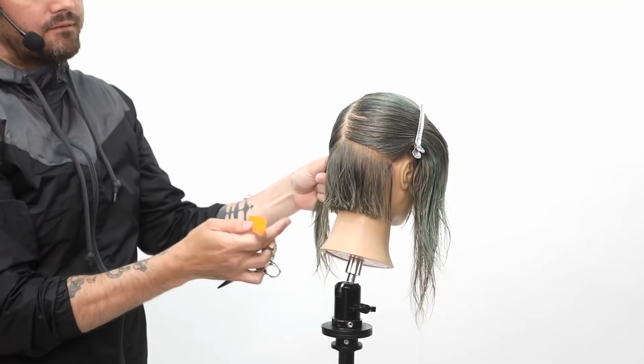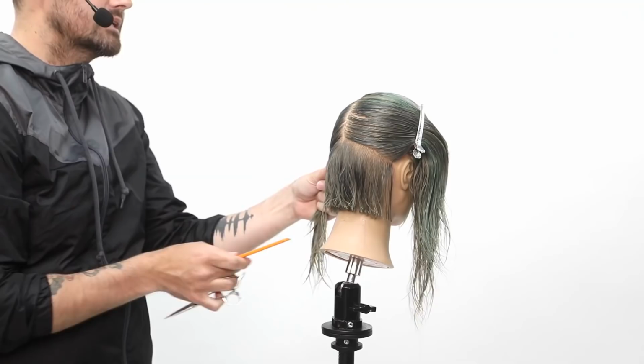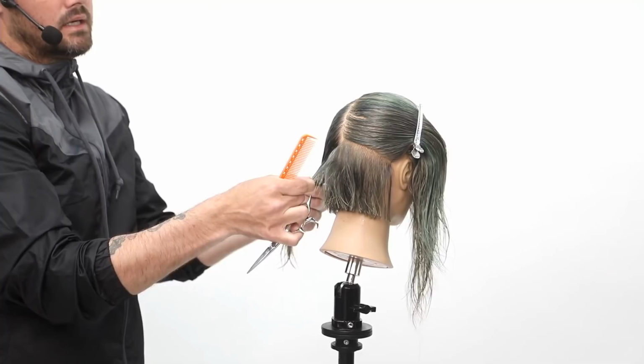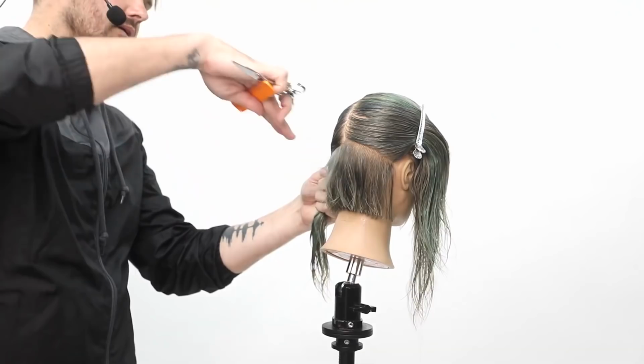Now, if I was going to create a graduated bob, I would do pretty much exactly what I just did. And then at this point, when I get over the occipital bone, I would start to slightly elevate the hair, bringing it up to this part. So then I would start that weight build. A lot of people start their graduation right away, which is fine.